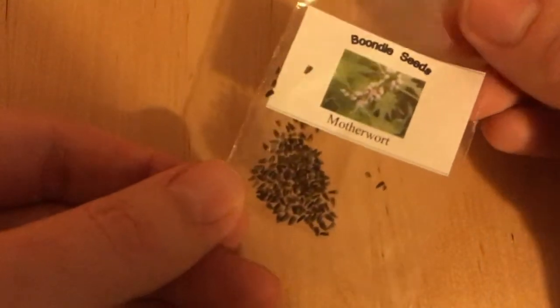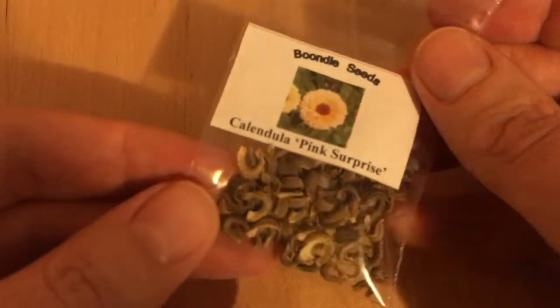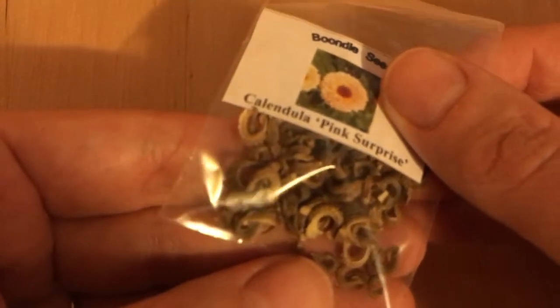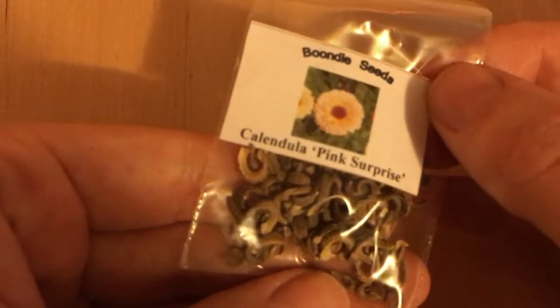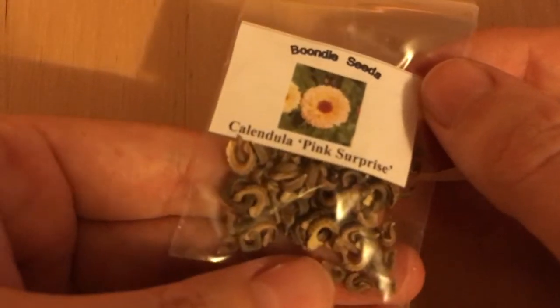And motherwort. Gorgeous, gorgeous. And last but not least, this is my favorite, so I've saved it to last. Look at calendula seeds. What even? They're just bizarre. And I specifically made sure I got a slightly different kind of calendula. I've not seen the pink surprise before. So if I'm going to grow from seed, I wanted to have a slightly different kind of cultivar, I suppose. But yes. So aside from just challenging myself growing from seed, these will also all be used for magical purposes.